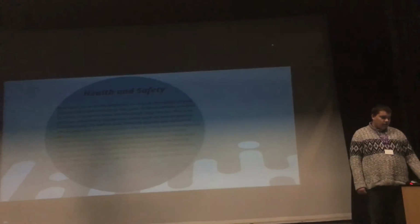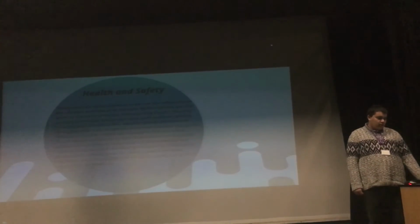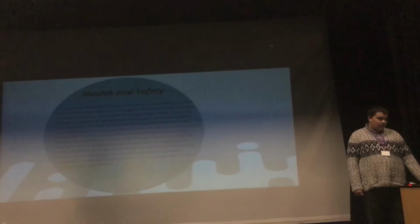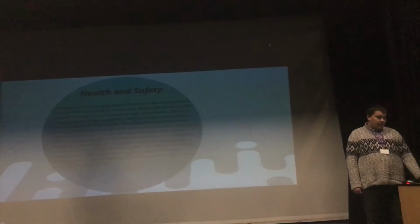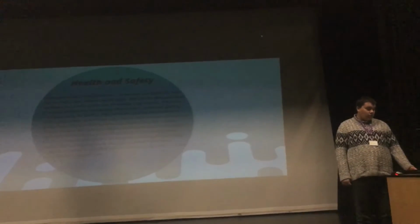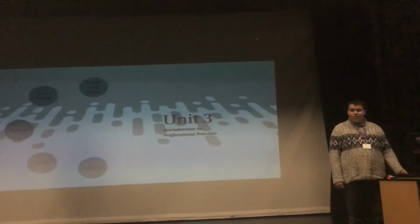On-site medics are situated in first aid rooms. These medics are trained in basic first aid and can help with multiple forms of injury and distress, and can seek further medical attention from the emergency services if necessary. Designated smoking areas are placed away from more populated areas to provide non-smoking guests with a more comfortable experience. That was my Unit 3 presentation.